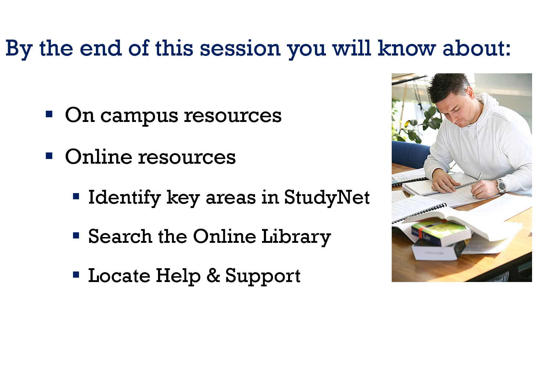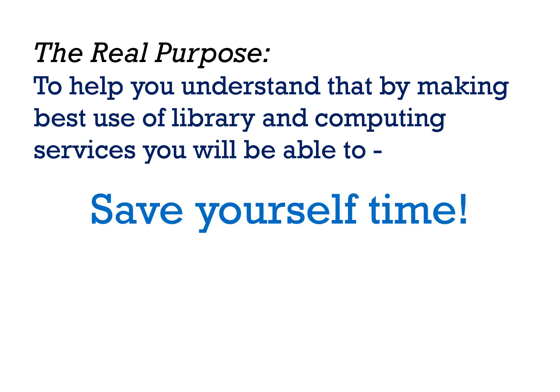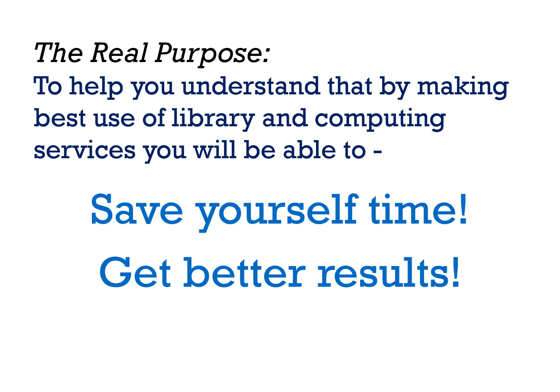By the end of this session, you'll have got some idea of our on-campus resources. We'll have a look at our online resources, specifically areas within StudyNet, searching the online library, and also where to go for help and support. But the real purpose of this session is to help you understand that by making best use of library and computing services, you'll be able to save yourself time and get better results.